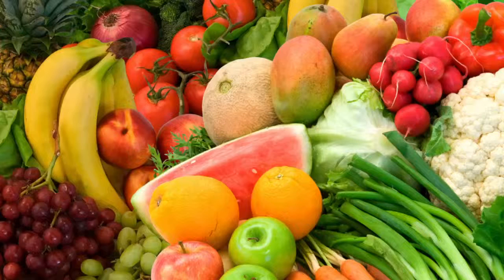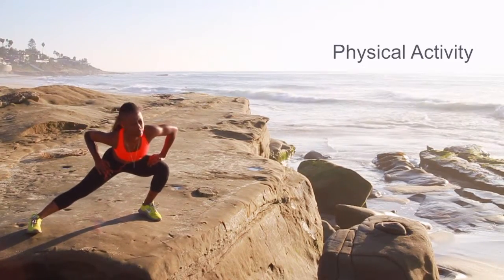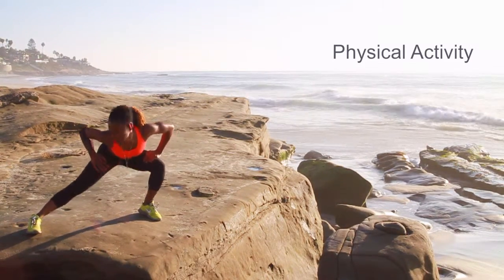Creating an individualized food program that removes foods that are irritating to the body and adds foods which are nourishing to the body. And we move to physical activity. Movement relaxes the muscles, allows the cells to breathe, and prolongs our life.